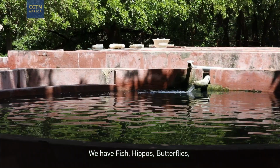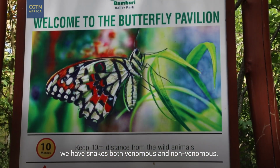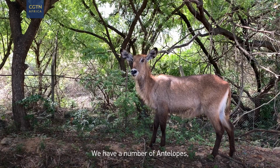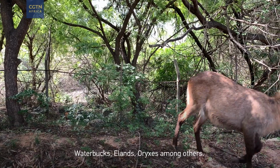We have fish. Okay, we have a fish farm with us. We have hippos. We have butterflies. Very many species of butterflies. We have snakes, from venomous to non-venomous snakes. We have a number of antelopes, waterbucks, elands, and oryxes.